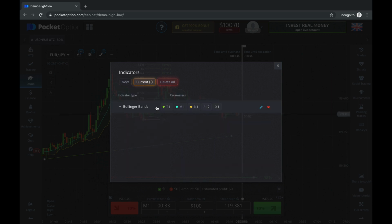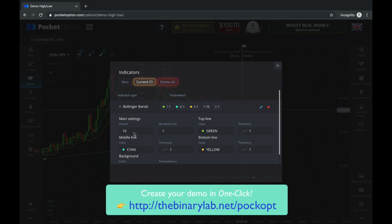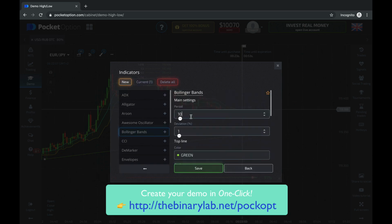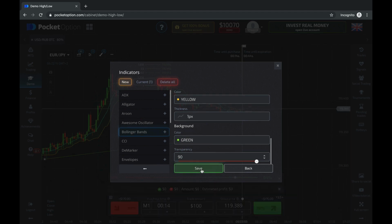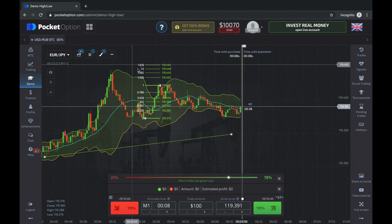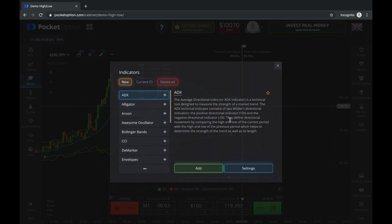So this one right now is period 10. Okay, I can adjust it. That's cool. So let's click the adjust button. I'll set it to a period 20. That's what we all use. Deviation of 2, and then we're going to click save. Alright, sick. Okay, that's easy enough. So again, what I had to do was go to here and then click on the indicator and click on the edit button.